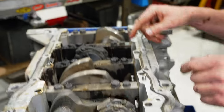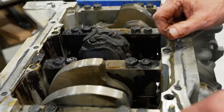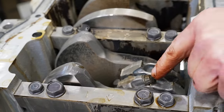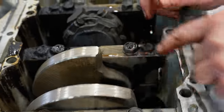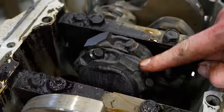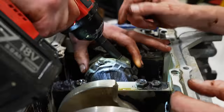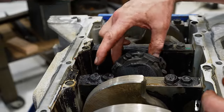Let me show you. This will probably tell you. Now, we put this in the washer because it was so dirty, but see how this one is the same color, not discolored? Look how blackened that is. Black is not good on a rod bearing. So we're going to take that one off first. That's probably where our problem is. That's because of a lot of heat buildup.